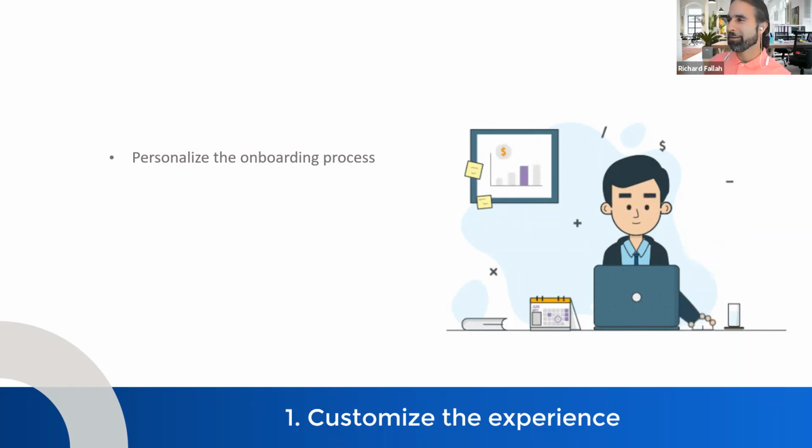Jody's one. What we do in VBout, and I'll just take us as an example for now, we take every client as a special case. So we always have a template, and so you should, but that template needs to be applied to the customer, and you need to get the customer's feedback in terms of how to personalize their experience for them.